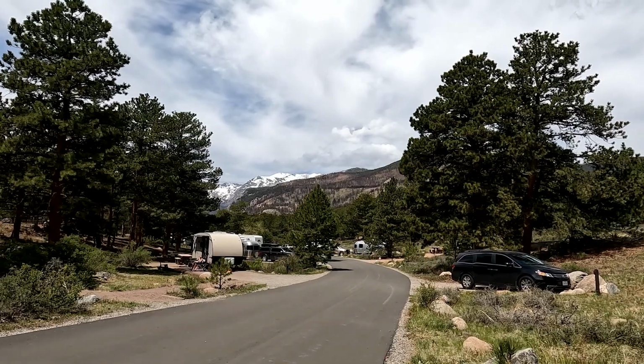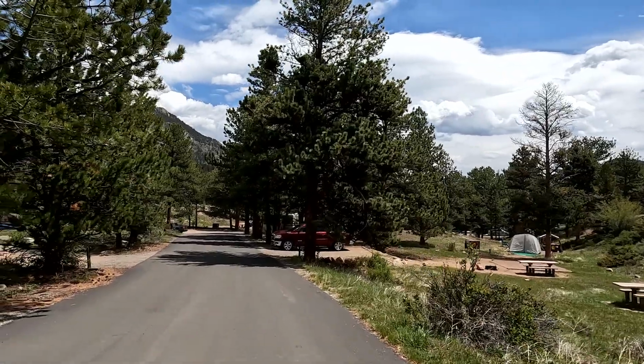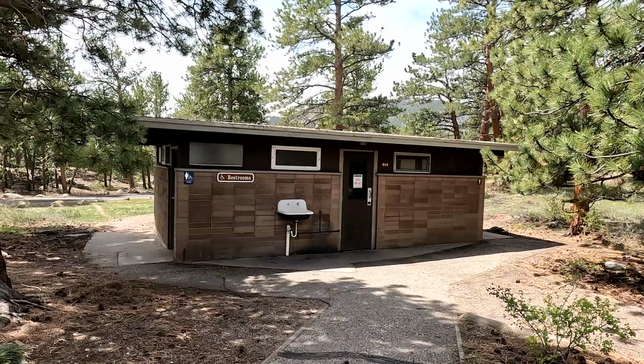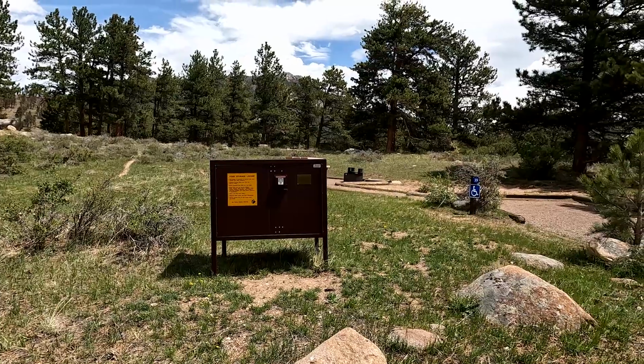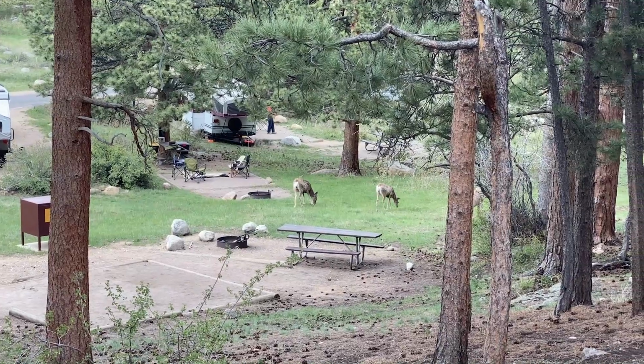You can't really go wrong with any campsite here. They are all pretty spacious and offer the same amenities, with the exception of the tent-only sites having food storage lockers to keep bears and deer out of your stash.